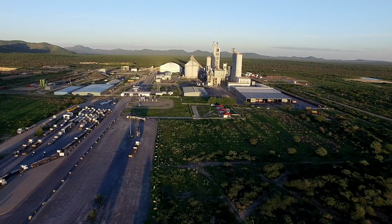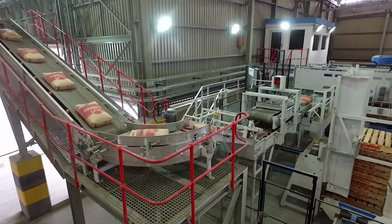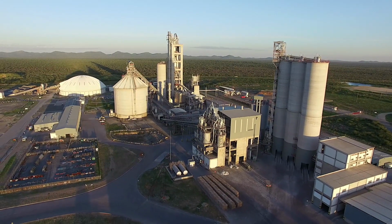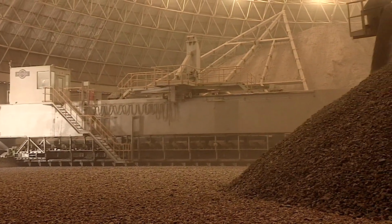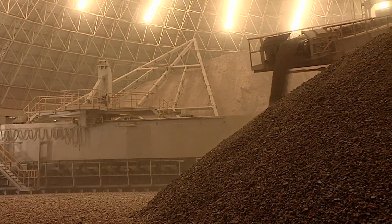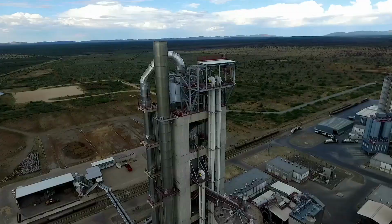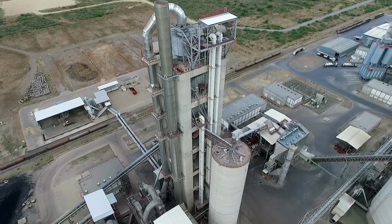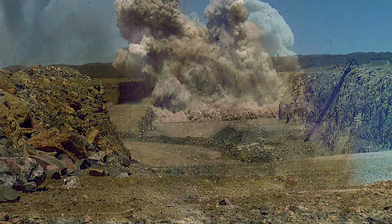To date, in excess of 3.5 billion Namibian dollars were invested in this cement plant. The plant was constructed using the best and most modern technology available. This makes the OHORONGO cement plant one of the most technologically advanced cement production facilities in Africa. Utilizing such modern technology minimizes OHORONGO's impact on the environment. Production started at the beginning of 2011.